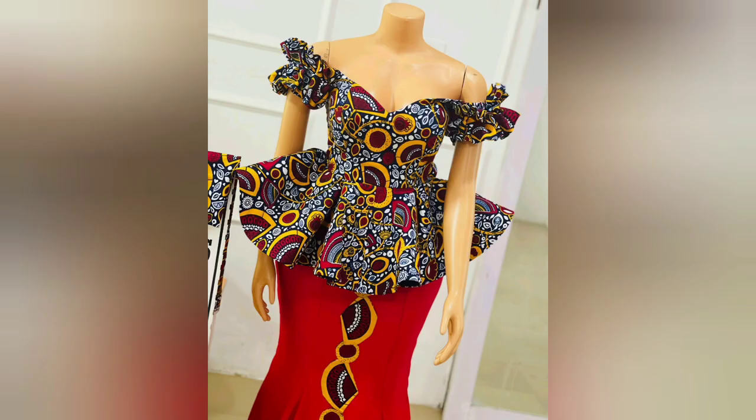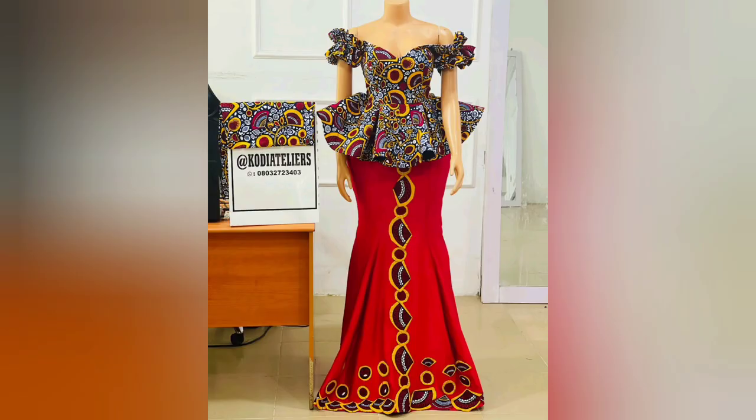Guys, look at this particular off-shoulder Ankara skirt and blouse combination. The Ankara print is well detailed. Like, the design of the print is just everything for me. Guys, look at the down part of the skirt. Look at that detail there. It's so beautiful and unique.